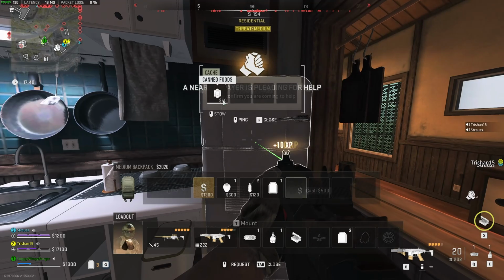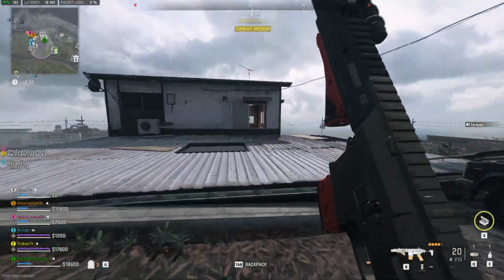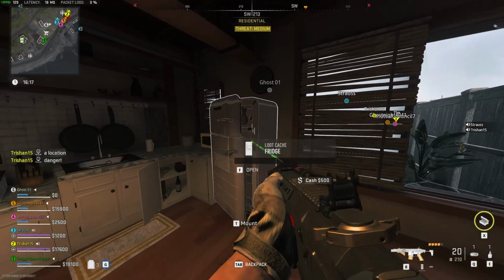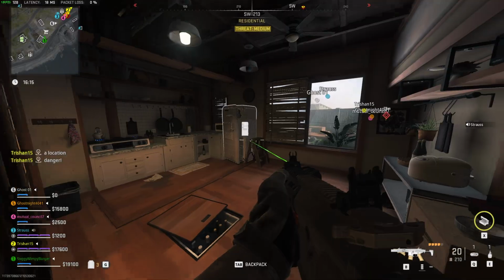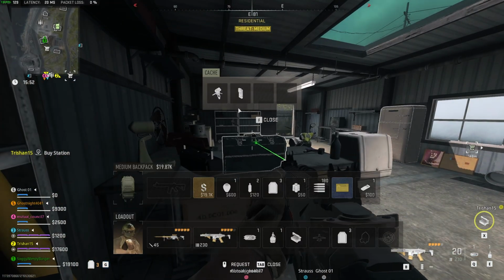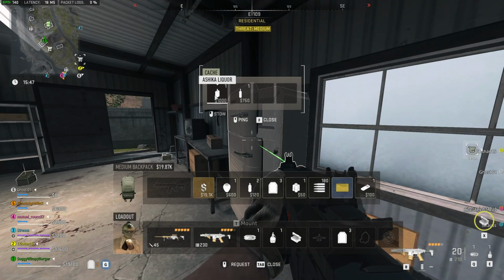We have a fridge, which usually has Ashika Liquor in it. Then checking out this bigger building here, inside of it you'll usually find a fridge downstairs, over here, and Ashika Liquor inside of it, this one here. If we head around back here, you'll usually find yet another fridge, which is this one here. And hey, would you look at that, Ashika Liquor.